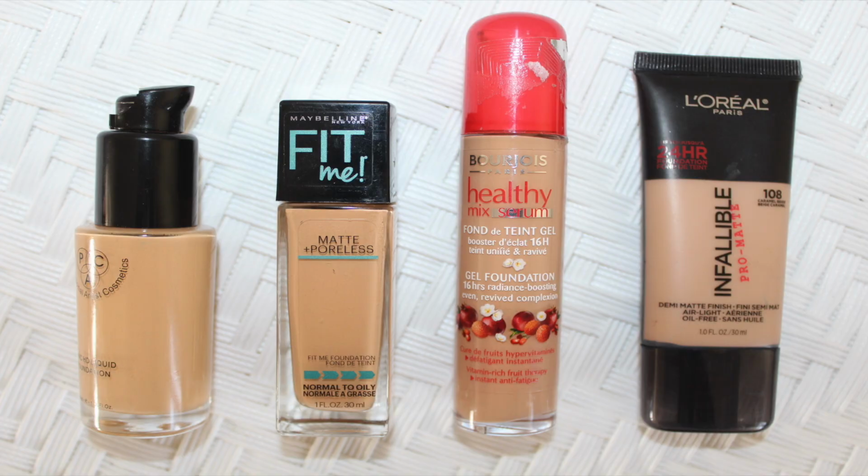Last but not least is the L'Oreal Infallible Pro Matte Foundation. I have combination skin, parts of me get oily, and this is perfect for that. Great for summer, not so great during the winter because it has a slight mattifying quality. So I prefer using this with some oil if I'm going to use it in the drier months, but in summer this is definitely a go-to.